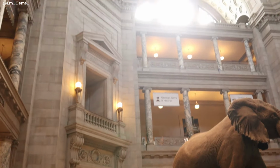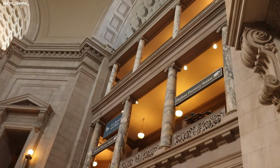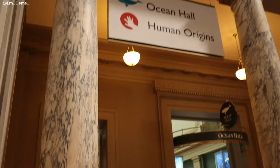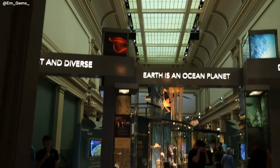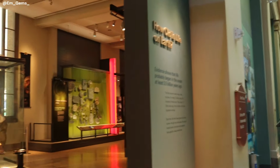This is the center of the museum, so you can see all the wonderful exhibitions dotted around it, and the architecture of the inside is just incredible. It's like a big dome and it's very grand. There are exhibitions going all around and all up the other floors. I didn't quite know where to start, but I did clock the Ocean Hall and I thought, well, we'll go there, especially because there was a ginormous jellyfish hanging from the ceiling and I had to go check it out. So I walked in and there is so much to look at everywhere.